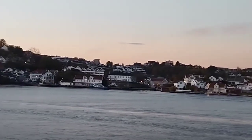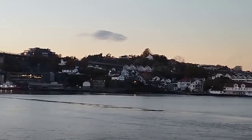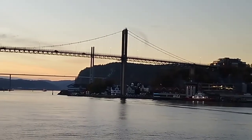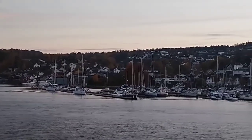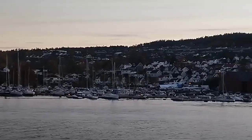The currency they using here is the Norwegian kroner. But if you have international dollar ATM account, you can use it here. You will see this nice town center going to the port of Heroya, Norway.